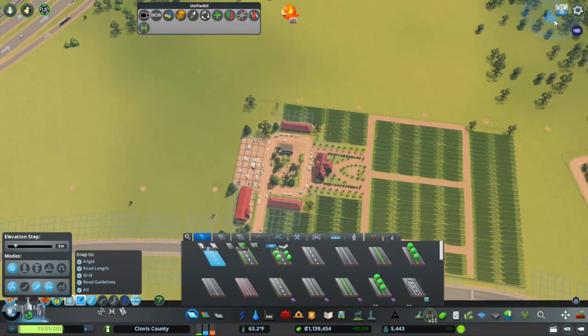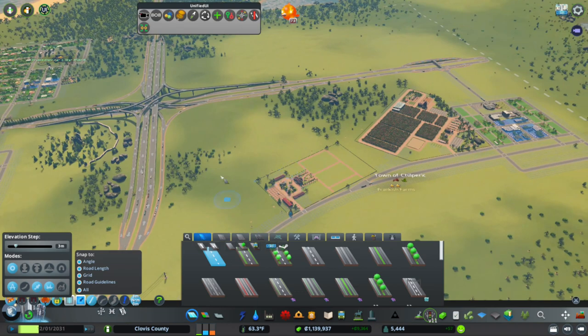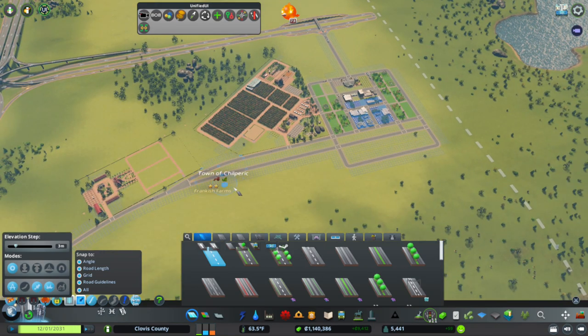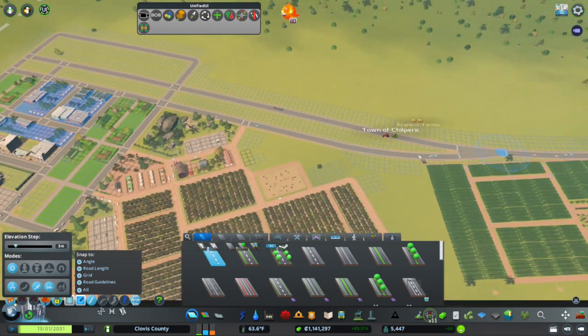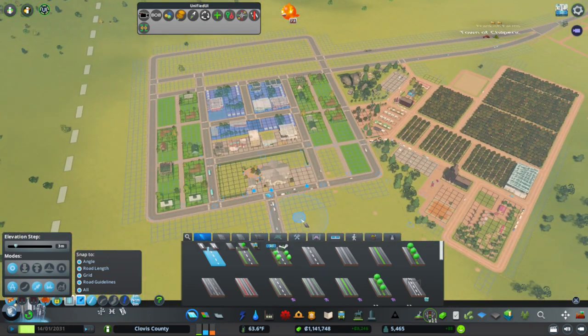I'd also like to expand out normal farming in this area here. And then work on making some nice rural housing back here. And that will probably be it for the town. So maybe another episode or two on the town here.